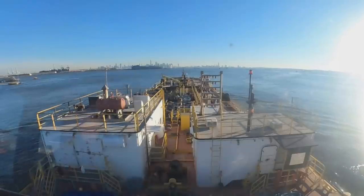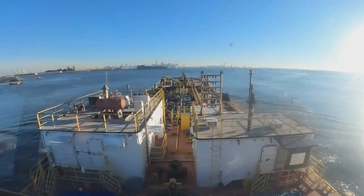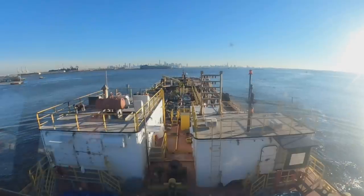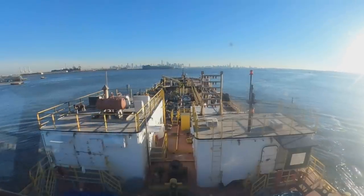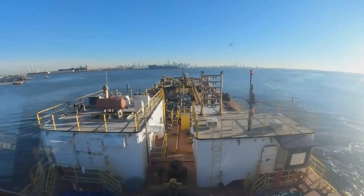It's going to make sense for you. We're right on the Conhook Range right now, so we're going to be turning to the left all the time going into this dock, which should be a port side tie-up.